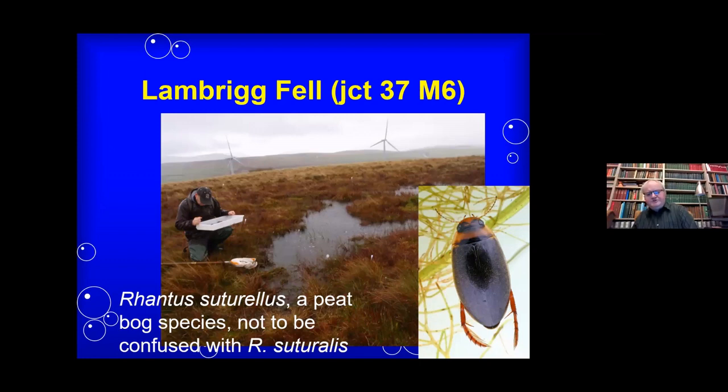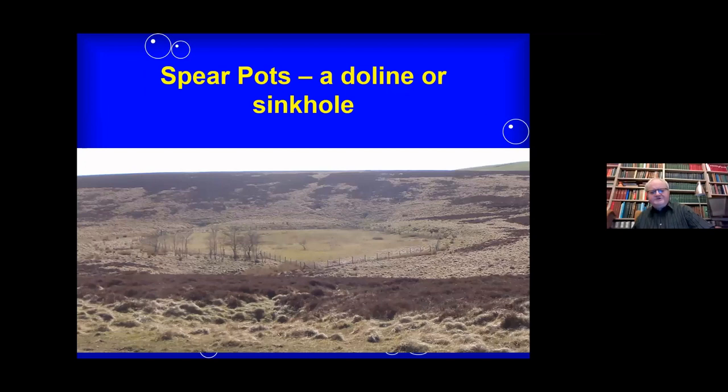It's not to be confused with the super tramp suturalis. And this is one of its sites. It's one of the scariest sites I've been to across the world. This is Spearpots. It's a big doline just up from Sunbiggin Tarn, if you know where that is, on the way into Yorkshire from Cumbria. And it's fenced off for a reason. It's one of the most dangerous places I've ever been into, absolutely lethal.